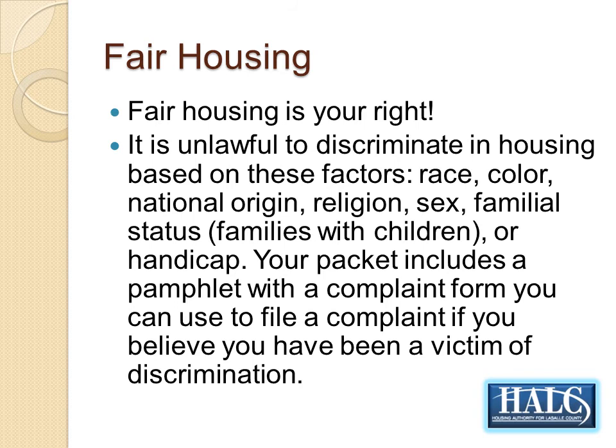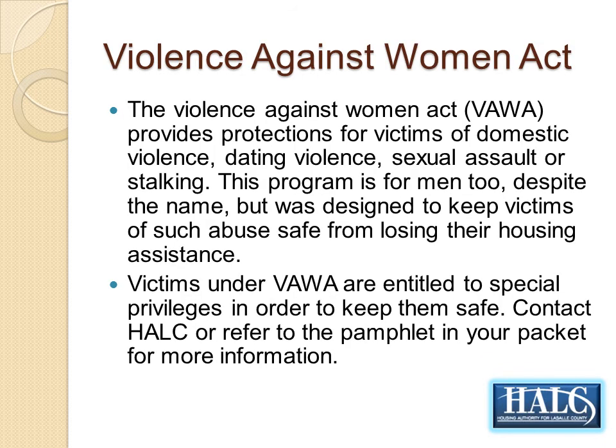Fair housing is your right. It is unlawful to discriminate in housing based on these factors: race, color, national origin, religion, sex, families with children, or handicap. Your packet includes a pamphlet with a complaint form you can use to file a complaint if you believe you have been a victim of discrimination.